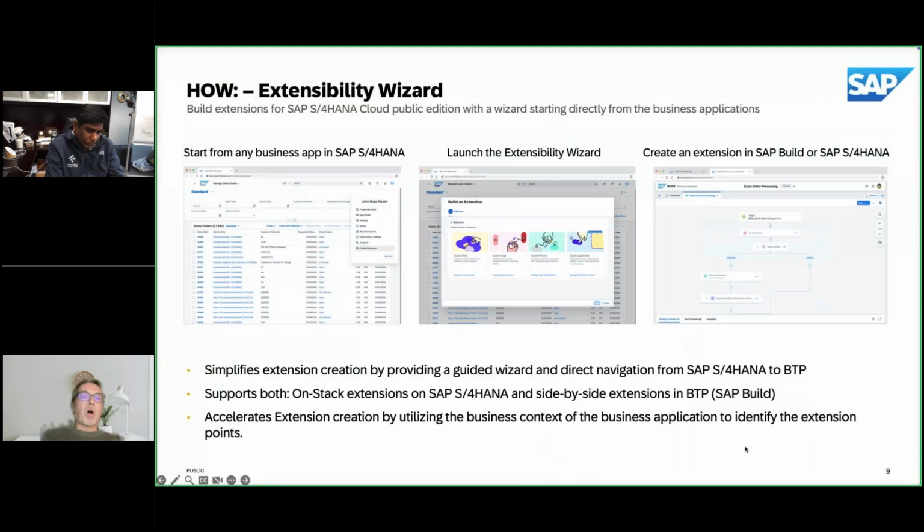So next one. How do we achieve that? There's one interesting tool available, the so-called extensibility wizard. And you see, maybe you start from any business app in S4HANA. This is the picture on the left-hand side. What you see here is a sales order view, and maybe your employee now has the wish that you need more granularity for any details which are shown in the standard.